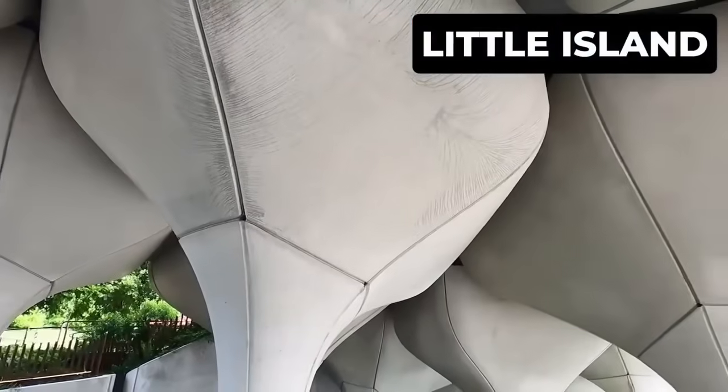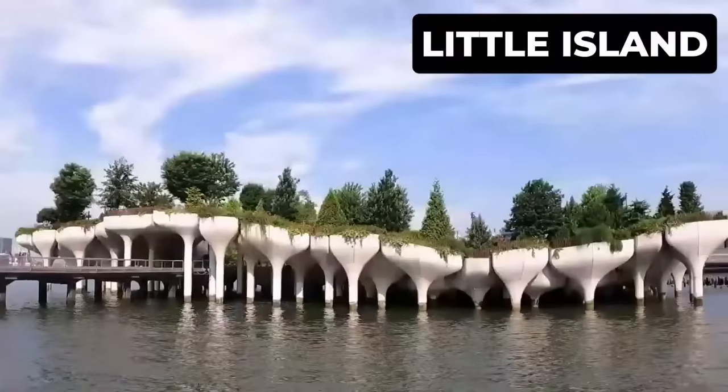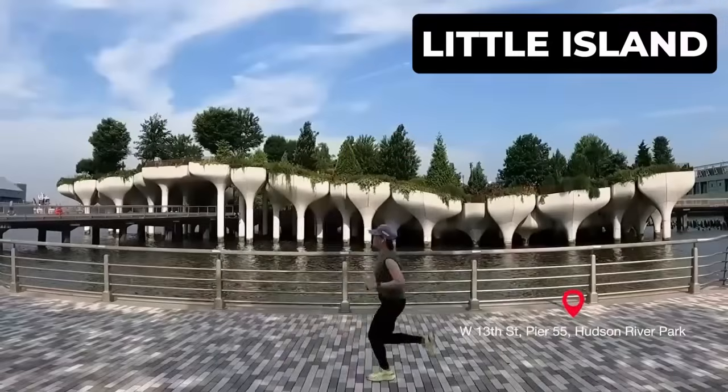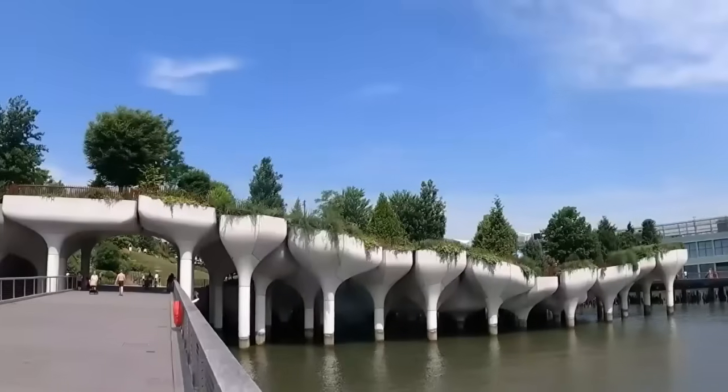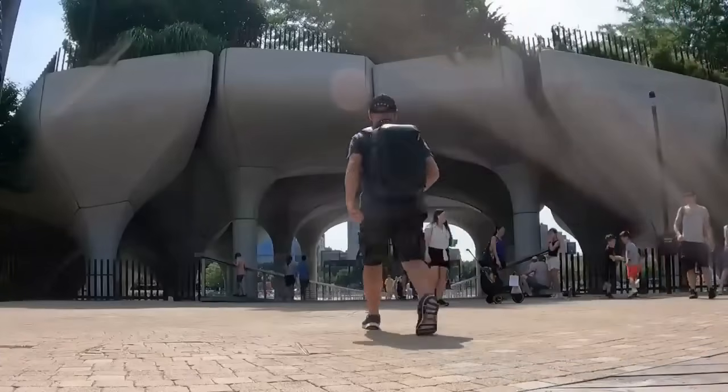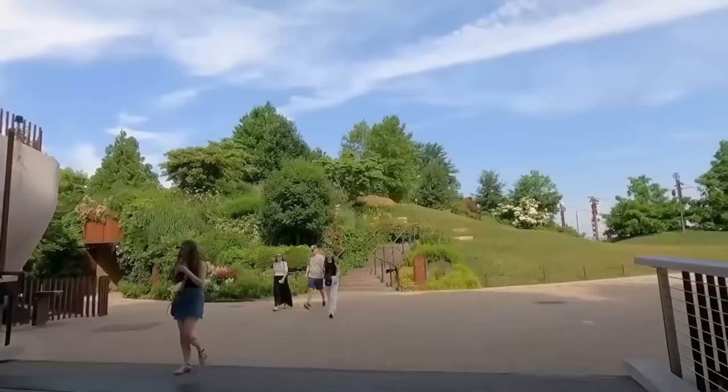Above the water, the Little Island Floating Park in New York is supported by 132 pillars. It measures nearly 1 hectare and cost more than $260 million to build. It has an amphitheater with a capacity for about 700 people.